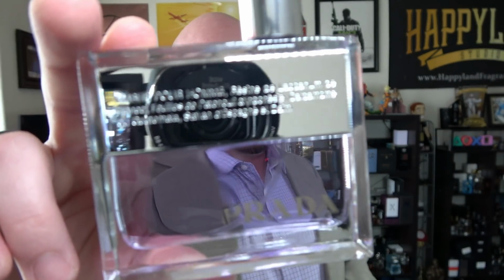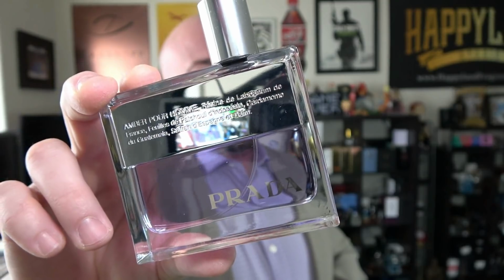It really fits that perfect level of projection where when you walk by somebody, in your trail, it could definitely grab their attention, but it's not one to where if you're standing there having a conversation a few feet away from somebody or sitting across from somebody at a desk, they're necessarily going to get punched in the nose by your scent. If they do happen to catch an aroma, it will be very light, just enough to maybe pull them in and make them ask a little bit more about the scent you're wearing, but definitely not something that's really loud, obnoxious, and in your face. Great for a climate-controlled environment. And that's Prada Amber Pour Homme, a classic at this point.